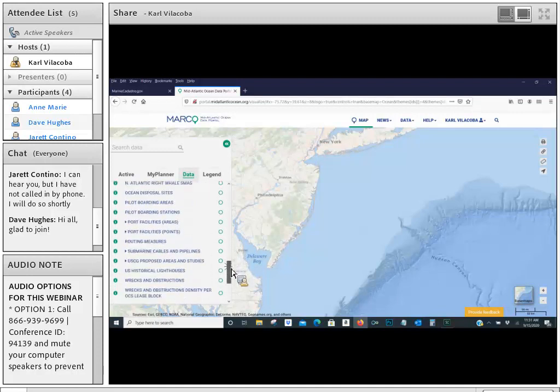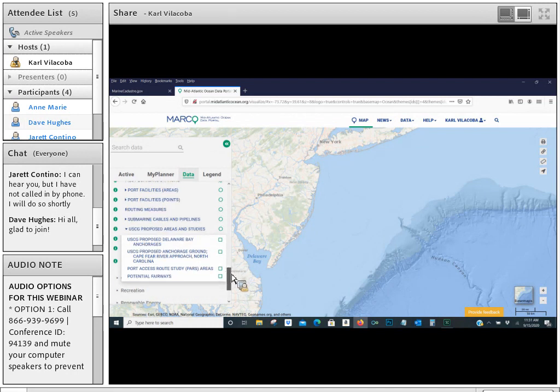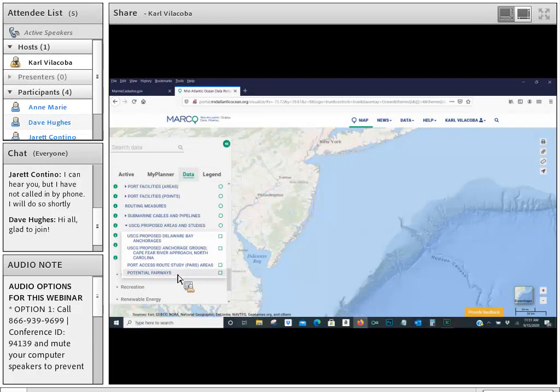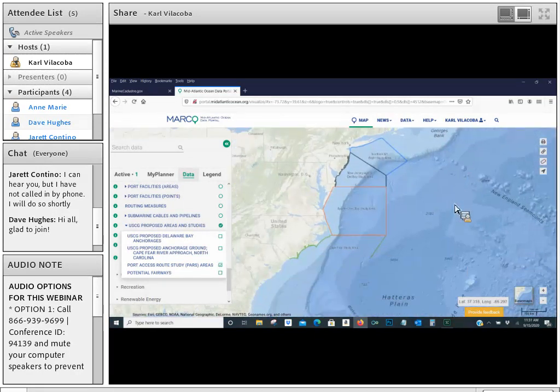There's a lot of different data here for stuff like ports, ongoing, the current Coast Guard proposed areas and studies. We have this drop down. These are studies that are currently underway. For example, the port access route studies for the Mid-Atlantic that are currently underway. I think there's four of them currently, four.